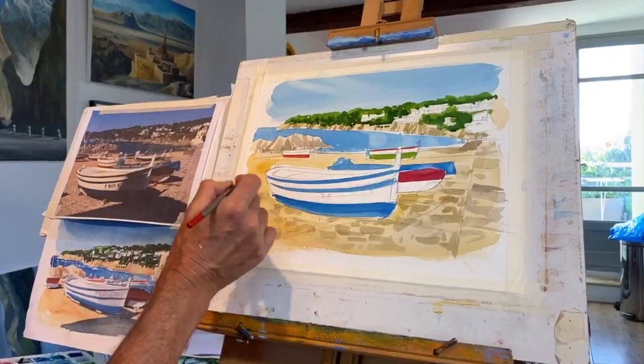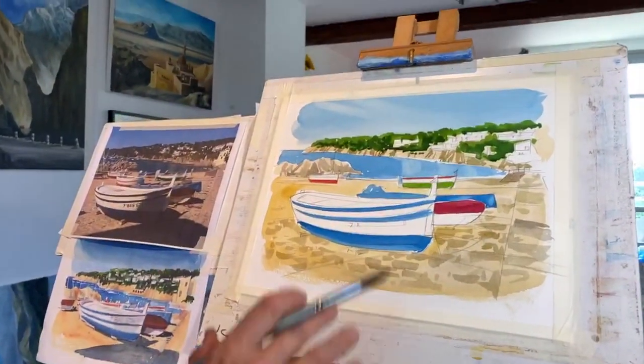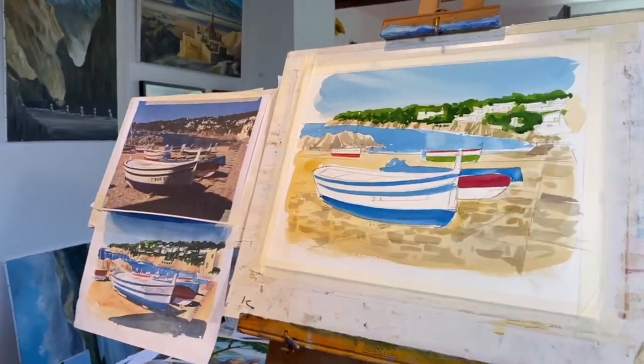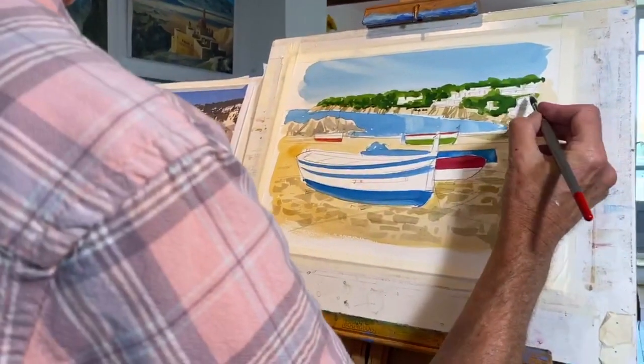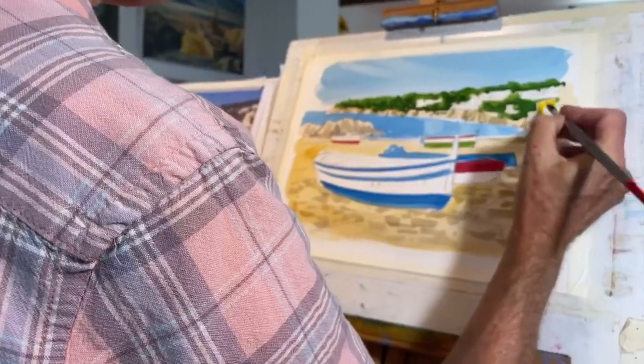There we are. I think that's kind of got the textural thing going on. We'll put some shadows in the building eventually. This one could be a bit brighter, couldn't it? Let's have a yellow one here. That one was a little on the yellower side, wasn't it? Yeah, that's quite yellow. This is very yellow.